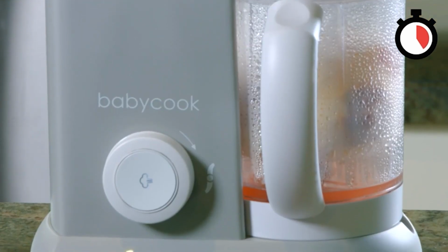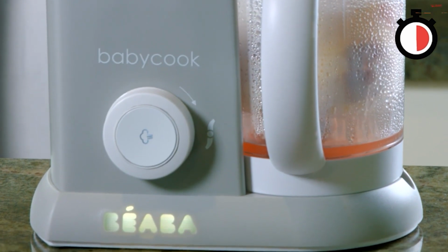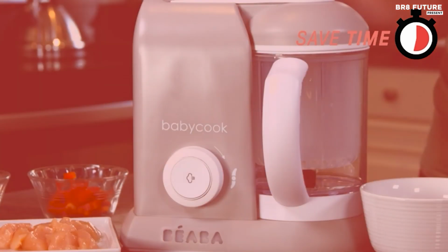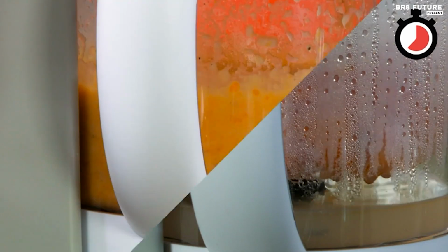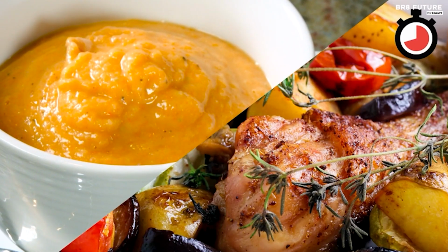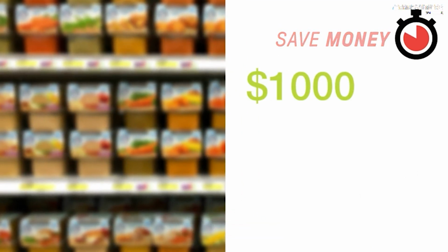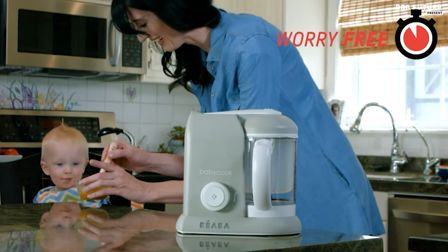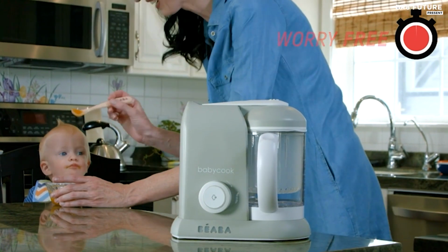Its 26 fluid-ounce steam bowl can prepare up to 27 servings of fresh baby food in just 20 minutes, perfect for busy parents looking to streamline meal prep. The elevated steam basket ensures minimal nutrient loss, while the auto shutoff timer guarantees hassle-free operation. Safety is paramount, with a secure locking mechanism and FDA-approved materials ensuring peace of mind. At $159, the Beaba Babycook Solo 4-in-1 offers unbeatable value, saving time and money while prioritizing your baby's health and well-being. It's not just a kitchen appliance, it's a game changer for feeding your little one.